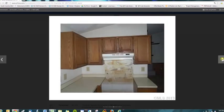Looking here in the kitchen, we can tell old countertops. We need to get a nice new rolled formica or something along those lines. This is a neighborhood that does not require granite, so we're not going to spend the money for granite. We want to keep as much out of the rehab as possible. We want to make it the nicest house we can, but we don't want to overspend.